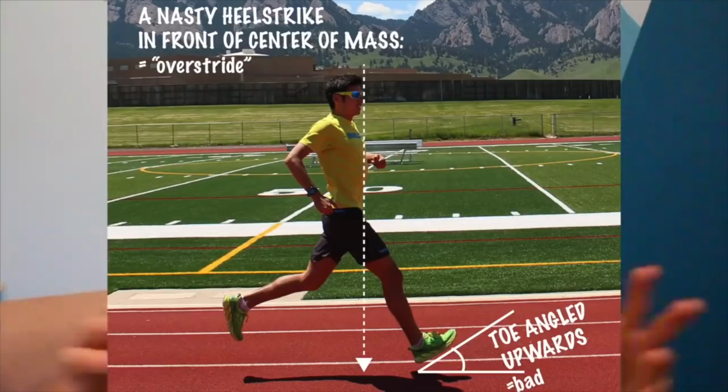It doesn't have to be 180 at slow speeds. That might be awkwardly hard for you, but 160s, 170s, usually more ideal for most people. And because you're going slower, it's harder to land under your center of gravity unless you take really short steps. And if you're getting that cadence going fast, you're minimizing the stress of the impact force, right? If you think quick, light feet, pitter patter, pitter patter, pitter patter, you're landing with less impact force, and you're also probably not heel striking as bad, right?